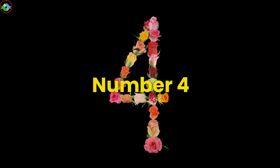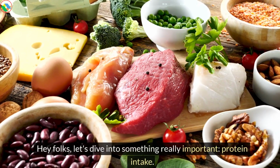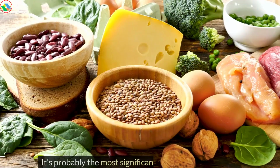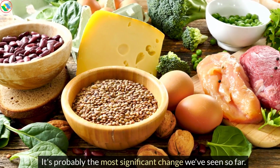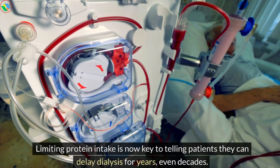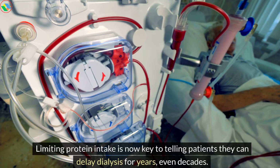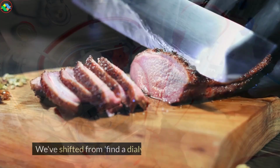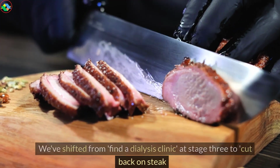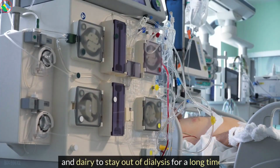Number 4. Hey folks, let's dive into something really important: protein intake. It's probably the most significant change we've seen so far. Limiting protein intake is now key to telling patients they can delay dialysis for years, even decades. We've shifted from find a dialysis clinic at stage 3 to cut back on steak and dairy to stay out of dialysis for a long time.